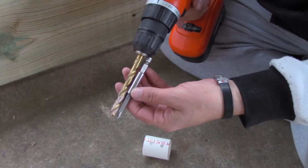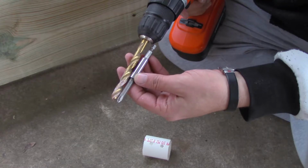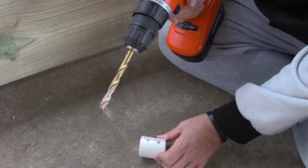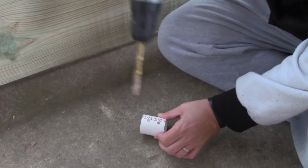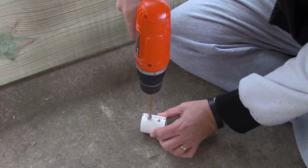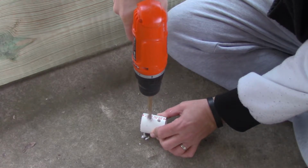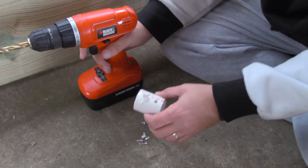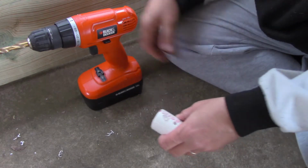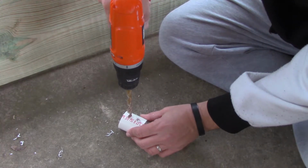Well, unfortunately, I only got this other big honking bit. That's really big. I'm hoping when I screw down into this that I don't break the plastic. Let's find out. Wow, that made a mess. Well, that's one. Let's hope this plastic doesn't break. I didn't make it too weak.